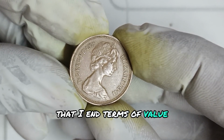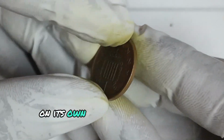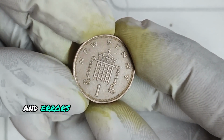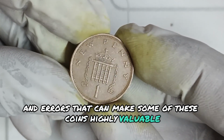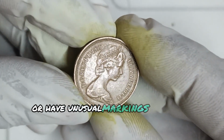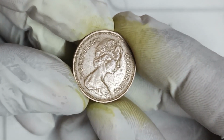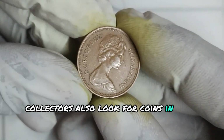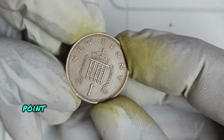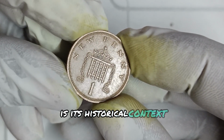In terms of value, the 1971 New Penny is typically not worth a significant amount on its own, given its high mintage. However, there are rare variations and errors that can make some of these coins highly valuable. For example, coins that were struck improperly or have unusual markings can fetch higher prices, up to $2.5 million at auctions. Collectors also look for coins in mint condition, which can be worth significantly more than those that have been in circulation.